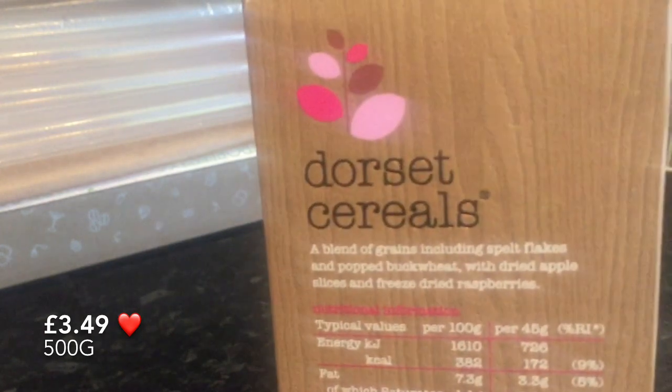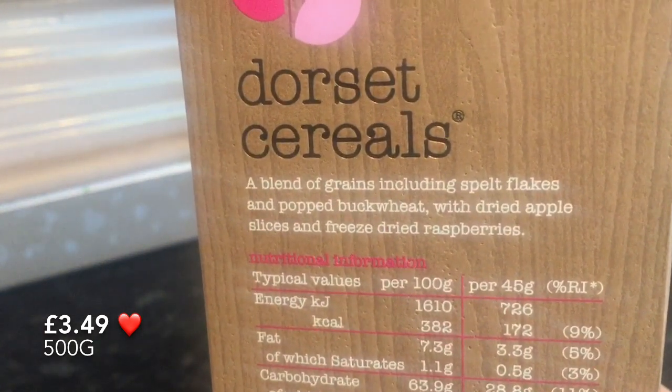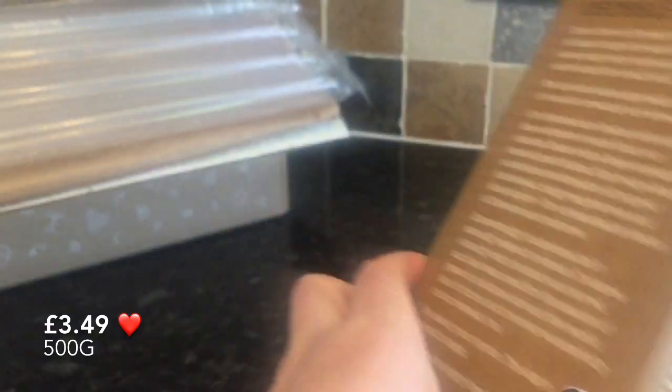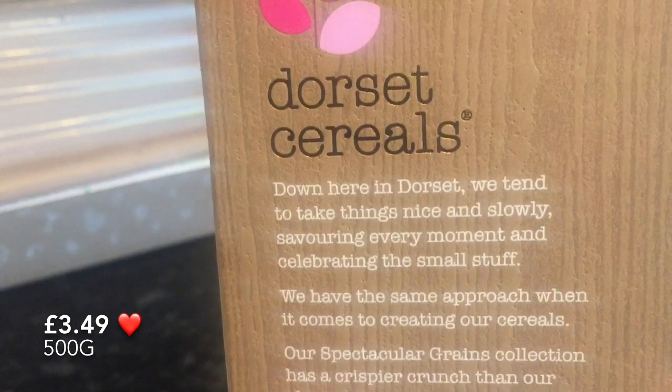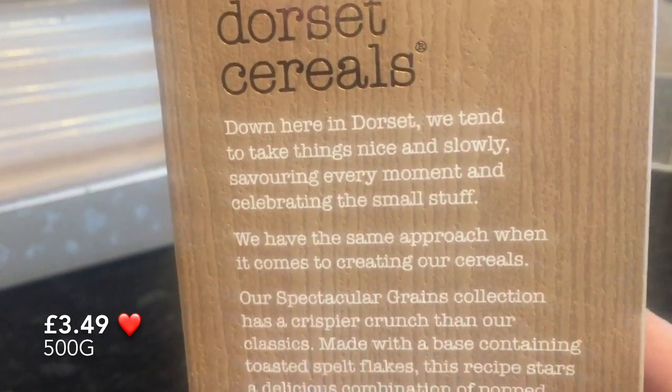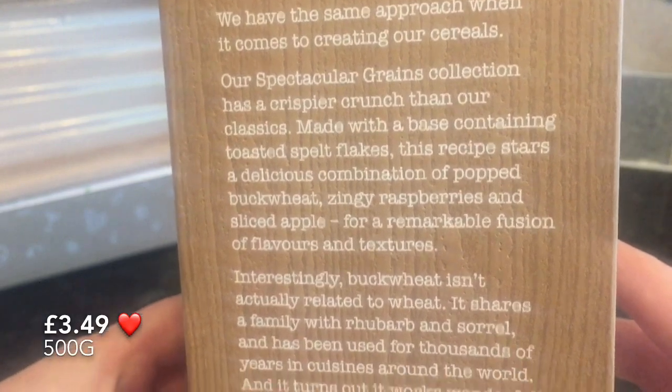I'm not really a fan of muesli, but I'm going to give this a go because it looks fabulous. I love freeze-dried strawberries and raspberries and things, which I think this contains. And my other half, he's a big, big lover of muesli, you know, for the morning, for breakfast, so I'm sure he'll appreciate this as well.